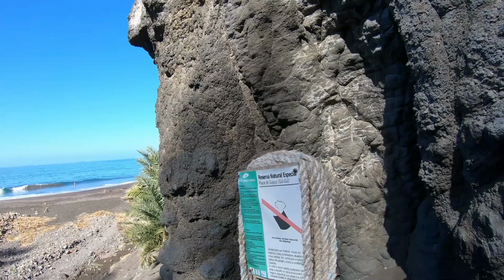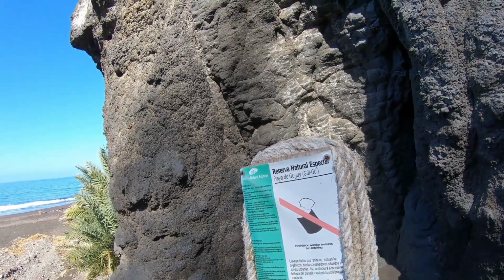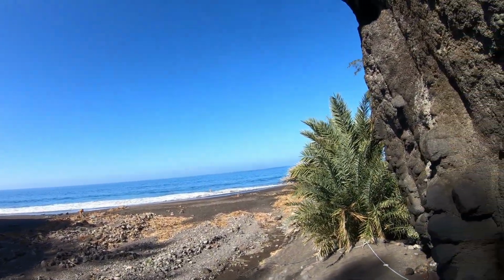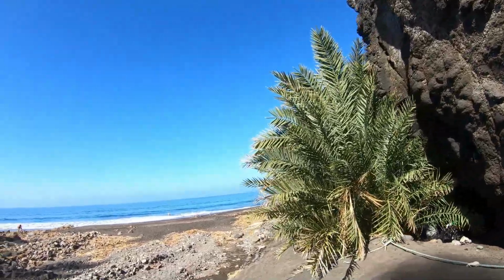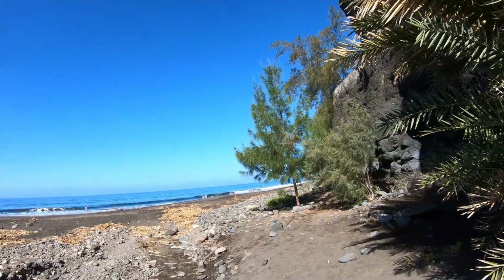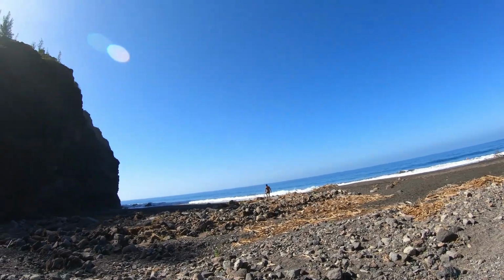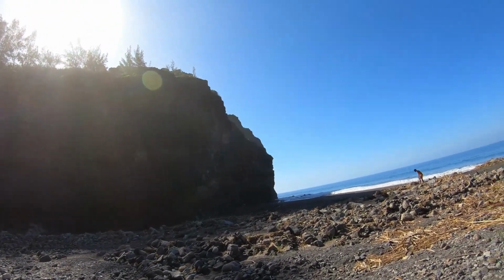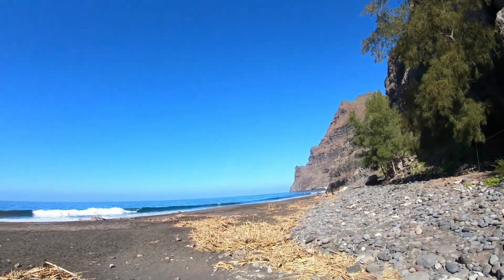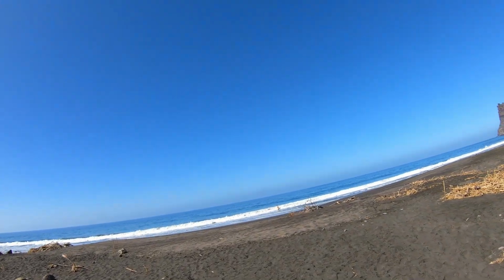Reserva Natural Especial, Playa Guigui. Prohibido arrojar basuras, no littering. And if you find some litter, pick it up and bring it with you. And this is the beach. Look at that. Paraíso tropical. Tropical paradise. Naked guy. Perfect. Another naked guy. So yeah, proper nude beach.